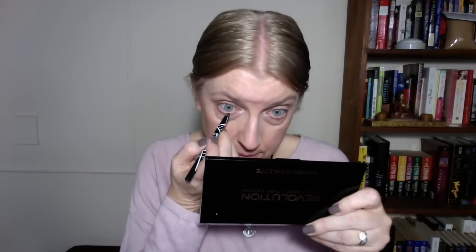Yeah, that Marc Jacobs one, the formula is a little dry on that. I can't really get it to apply that well, so I'm going to use the LA Girl Glide Gel Liner in Very Black. These are available at select CVS stores. Alright, that's better. I'm going slow, trying very hard to be careful not to apply too much. That's good. Alright, now I'm gonna tight line with this.